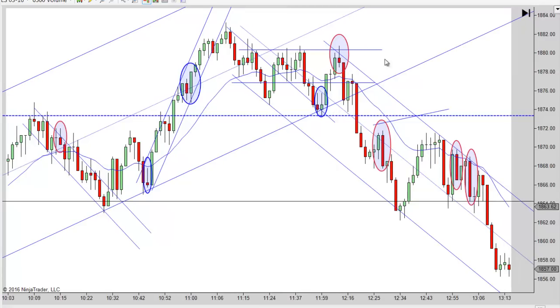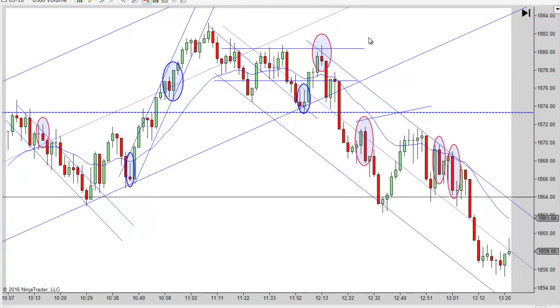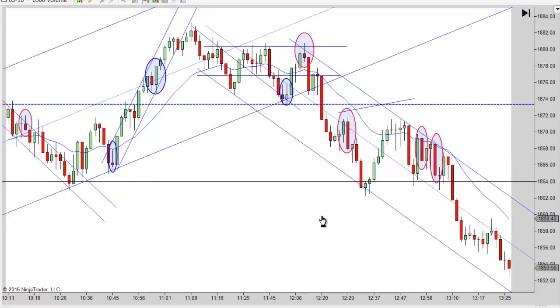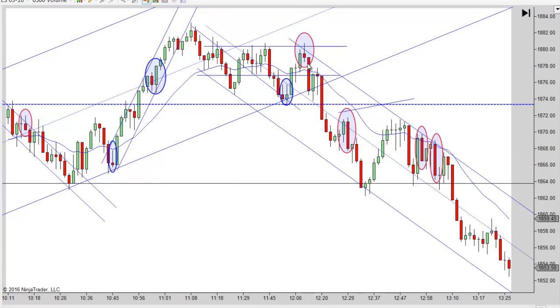This one's real close to being green just because of the signal bar. But for all those other reasons, I liked it. And then, of course, we come up, we test the high, and there's really a double test of this high here, but when we tested it again, it can't go any higher. Now I like it to come back. That's a fairly bearish bar. I don't like the second entry. It's too neutral. It's almost more bullish than neutral. It takes off like a rocket, but if you ran up here, you're okay as well.